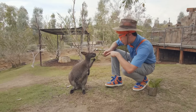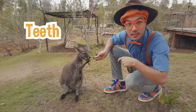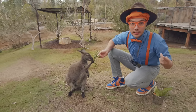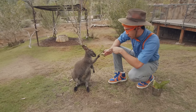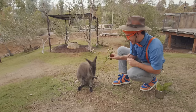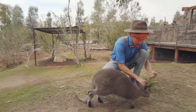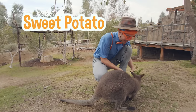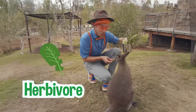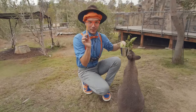Hey, look, do you see right here? She has some really big teeth. She has two top teeth and two bottom teeth that are really big incisors. So she can grab the gruya and tear it off and munch it up. Ooh, she's so cute. I think she had a lot of that, so maybe we can give her some sweet potato. Wallabies, they're herbivores, which means they really like leafy greens and sweet potatoes.